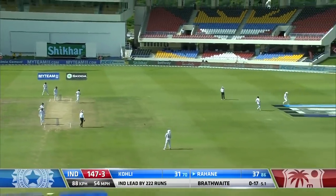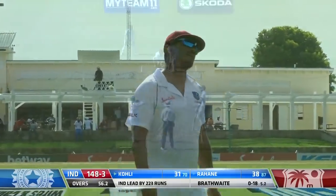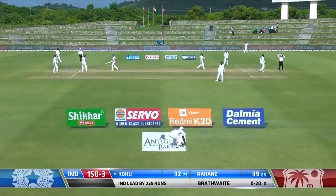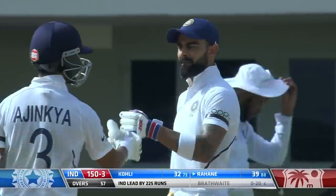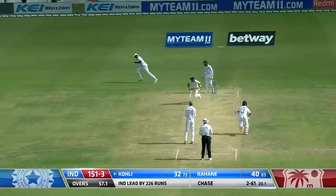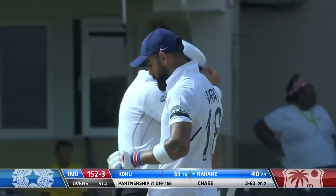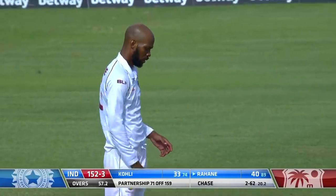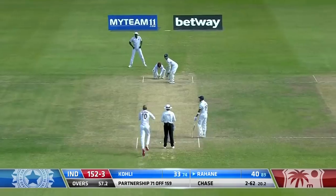Meanwhile, the lead is now stretched to 223. Shannon Gabriel just bowled a short spell. Roach bowled a magnificent spell early up, a little earlier to Virat Kohli. 150 for 3. He's been bowling well. Ross and Chase not giving much away, taking 2 wickets of the openers. The Windies have their task cut out for them with the pair settling in.